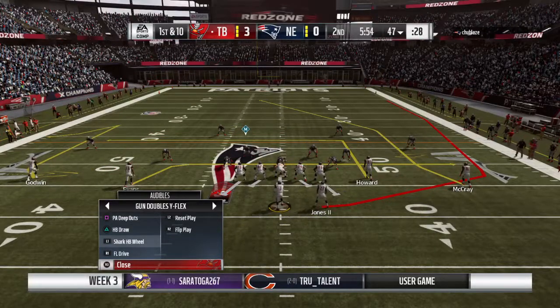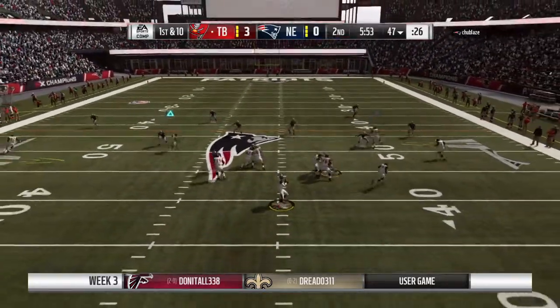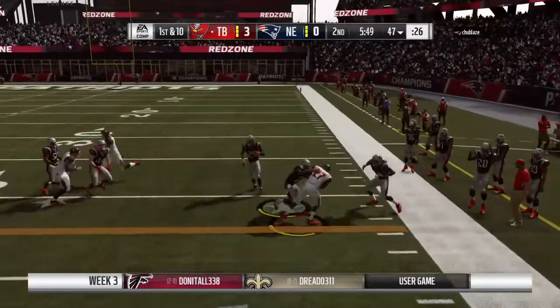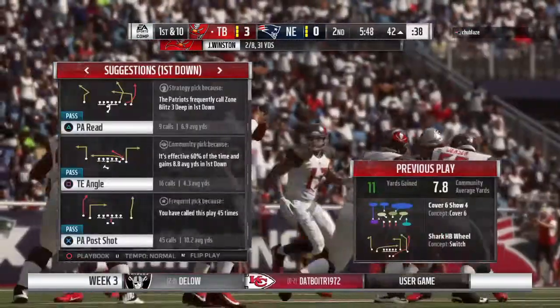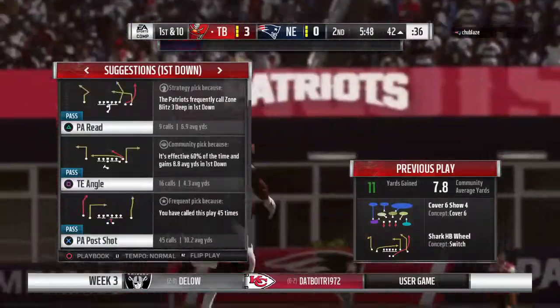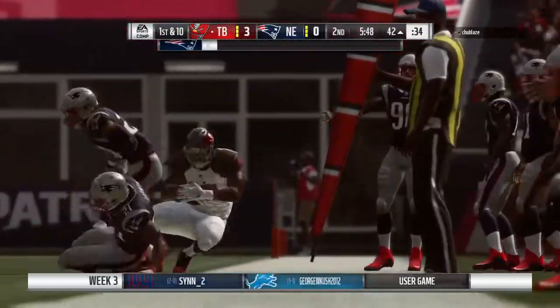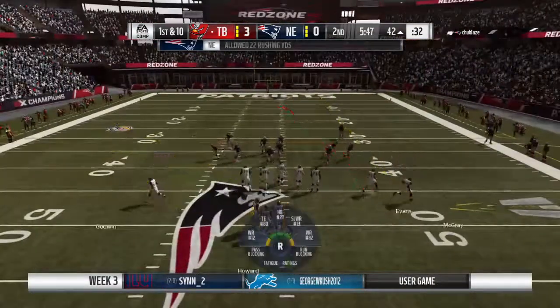Winston and the Bucs take over now, 1st and 10, just shy of midfield at the 48. Here's Winston. Caught on the right side by Jones. The drive starting with a 1st down, 11 yards on that pickup. I know most of the time when the ball's in the air, you're thinking wide receiver, tight end, but running backs, they can be a big part of any passing offense nowadays.